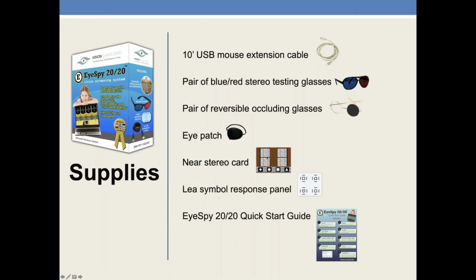Either way is fine. We provide a near stereo card, because if the child cannot see those shapes wearing those glasses at 10 feet, then we want to find out if they can see them up close. So you don't always use this, but the computer program will tell you exactly when to use this. This says Lea response panel. That's not actually what we provide. We provide an HOTV response panel, just different letters on there than the Lea symbols.